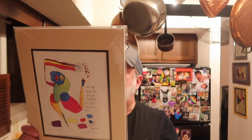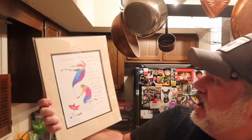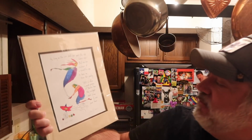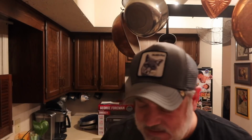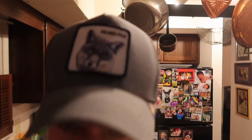These are pictures that my cousin Caroline and I, and my mom and I, we all collected. And they're called storyteller paintings. And I love them. This one says, as long as the sun shall rise, goes the old lover's vow. But we are children of a scientific age and have no time for poetry. Still, I offer a quiet prayer of thanks for the sunlight each time I see your face. I love that. And then this one says, we had gone far enough together to listen easily in the quiet places. So that's those two.